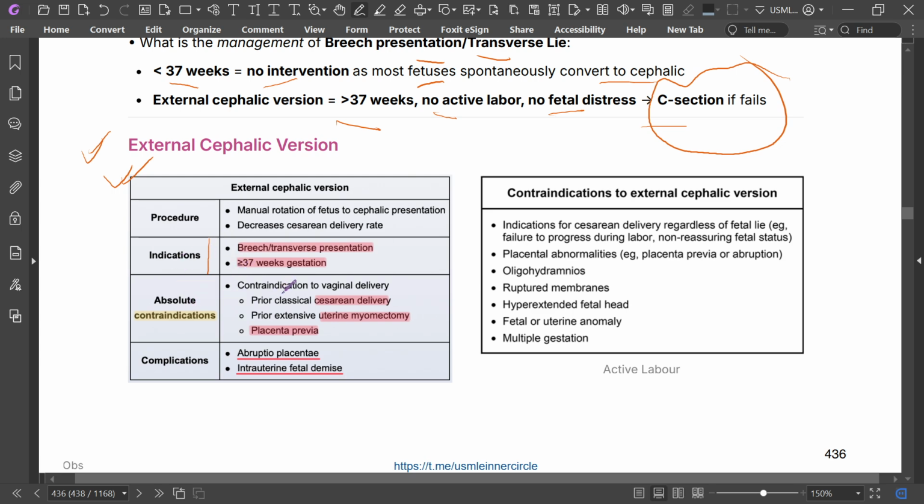Absolute contraindication is any contraindication to vaginal delivery: prior classic cesarean section, prior extensive uterine myomectomy, and placenta previa. The complications are abruptio placentae and intrauterine fetal demise. These are the contraindications to external cephalic version.